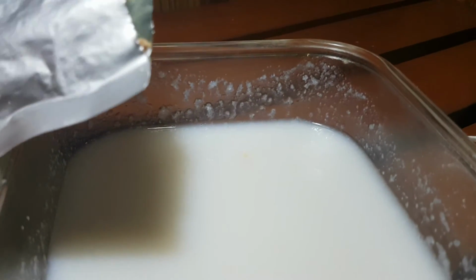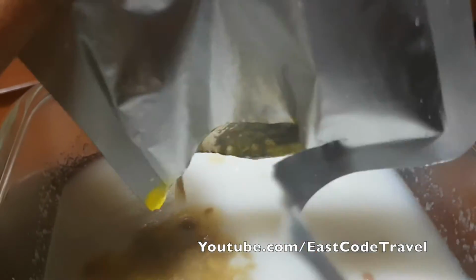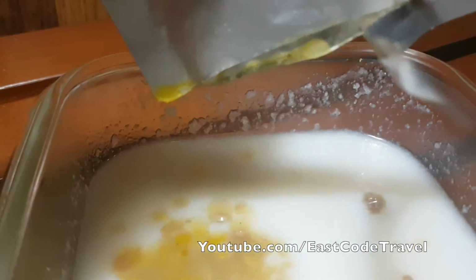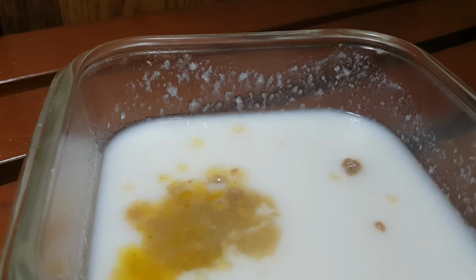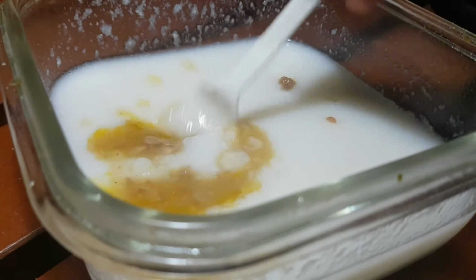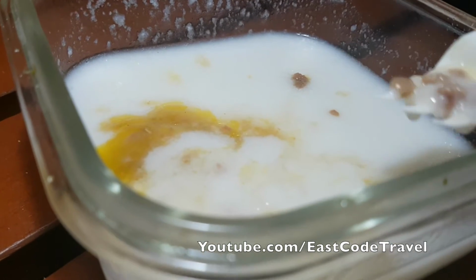Now it has become more like a nice looking porridge, and I add the minced pork with some salt, some kind of thin gravy on top of this. This looks good and smells good too. Let's try. Delicious.